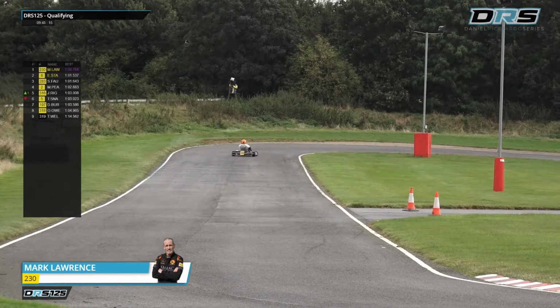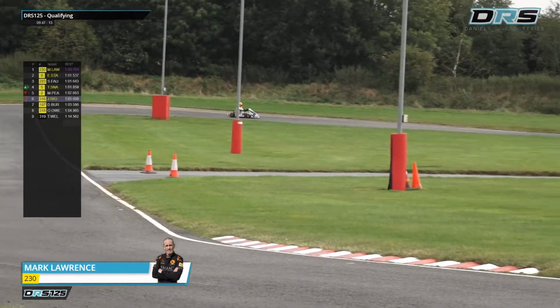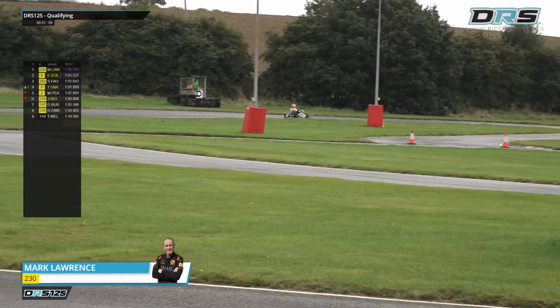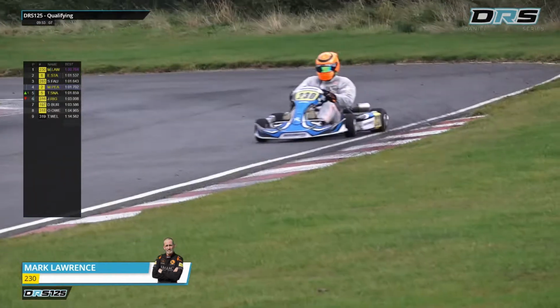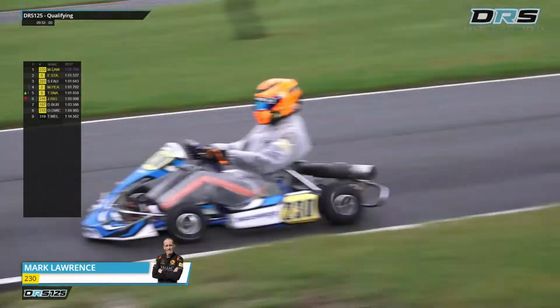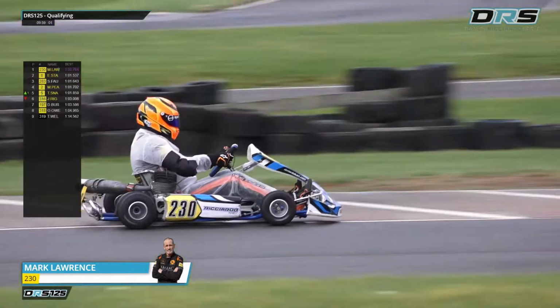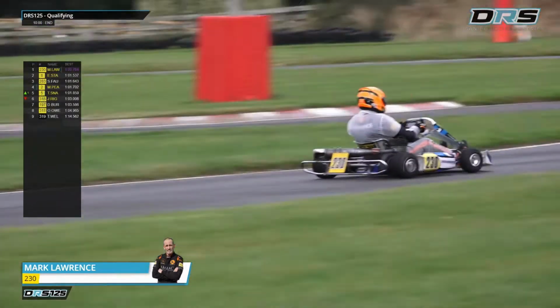as Lawrence does another fastest lap for him, a 1 minute 0.764. That's some 7/10ths quicker. Lawrence is flying out there at the moment. Certainly adapted to the conditions better than everybody else has. Takes the outside line through the Asbury corner.